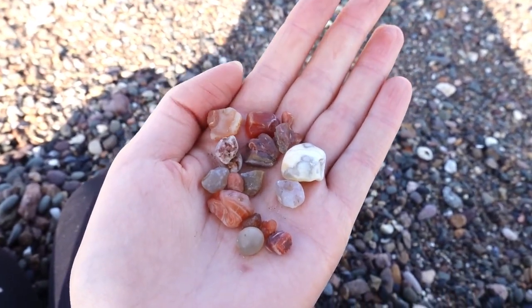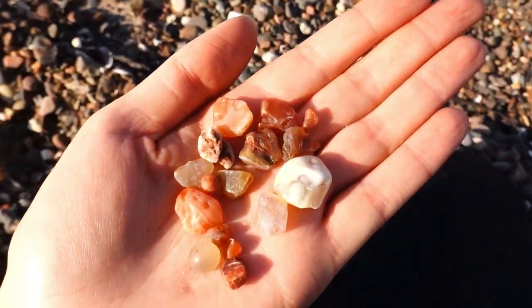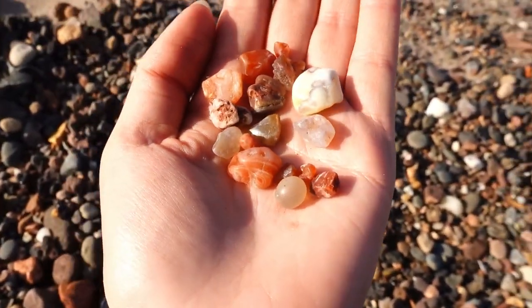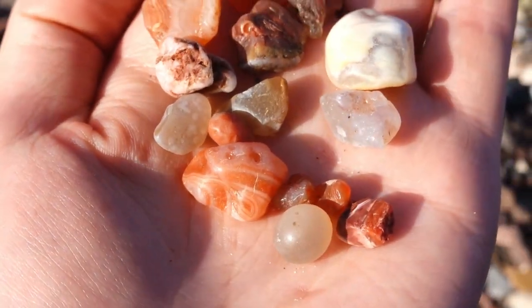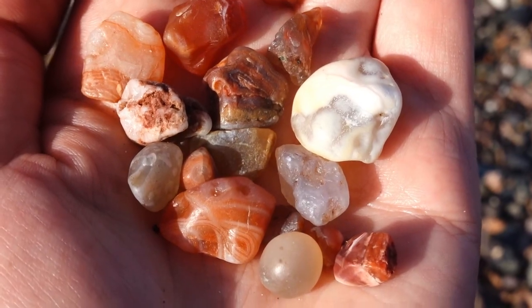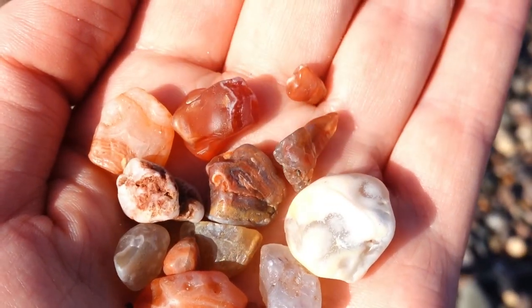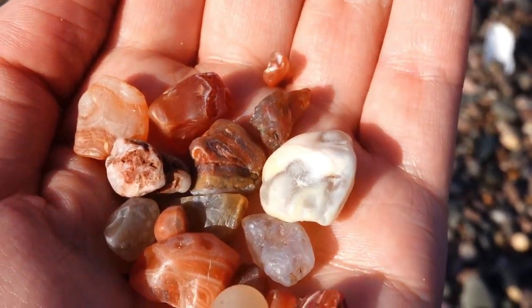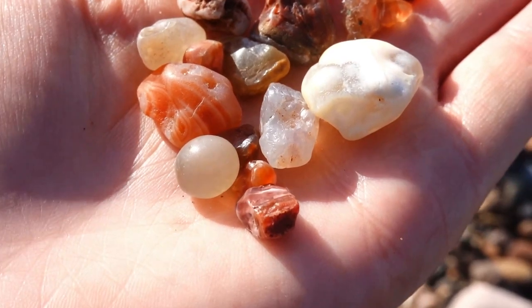Okay, so it might be a bit breezy, but I have found some amazing gems. These are my first finds. And you can see I've got some beautiful banded pieces there and some gorgeous chalcedony and beautiful carnelian, so perfect first finds.